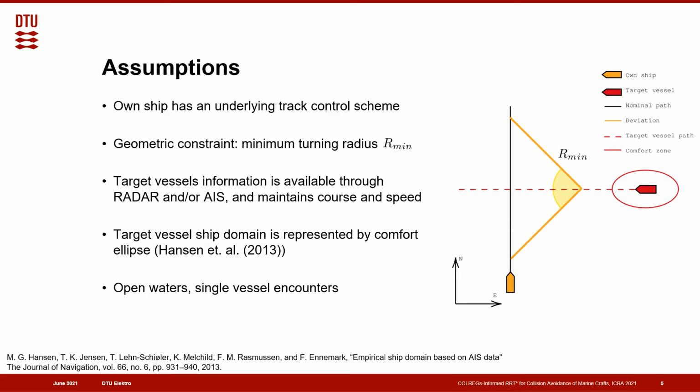It is also assumed that the target vessels have been successfully identified, possibly using a system such as radar and/or AIS, and that the identified target vessels maintain a constant course and speed. A safety barrier, also known as a comfort zone, is placed around the target vessel and is represented by an ellipse. Finally, all the encounters concern single vessels occurring at open waters.